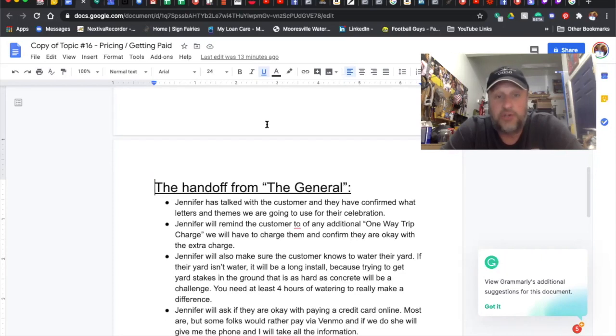But within the Square system, you'll also get a notification of when something is actually paid. And so you can have a running list within the invoice section of Square, if that's what you end up using, of what is outstanding that's yet to be paid and what has been paid. What has been paid is labeled in green, and what hasn't been paid and is overdue is labeled in red. So it's an indication for you to make sure that you get paid before you go on your installation.